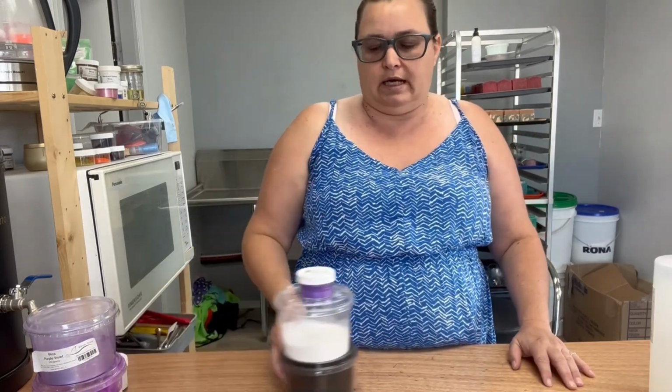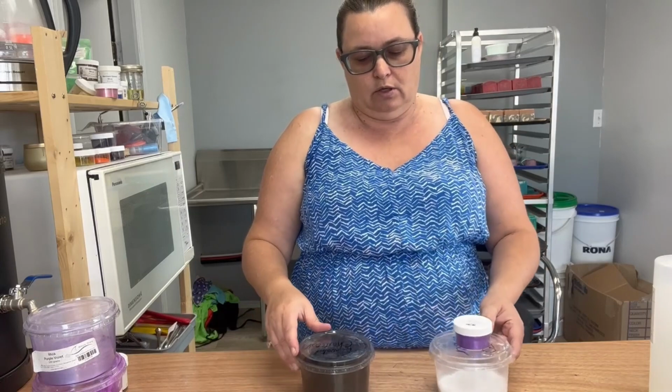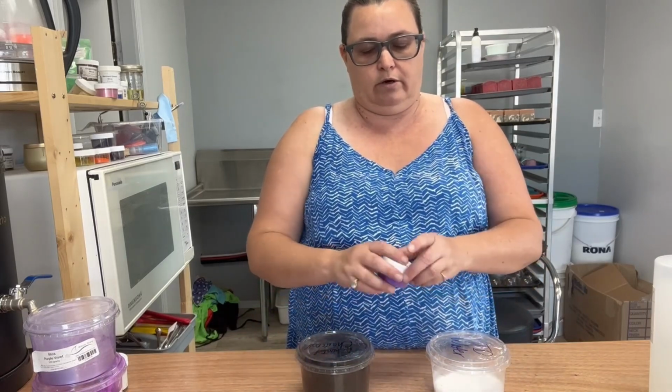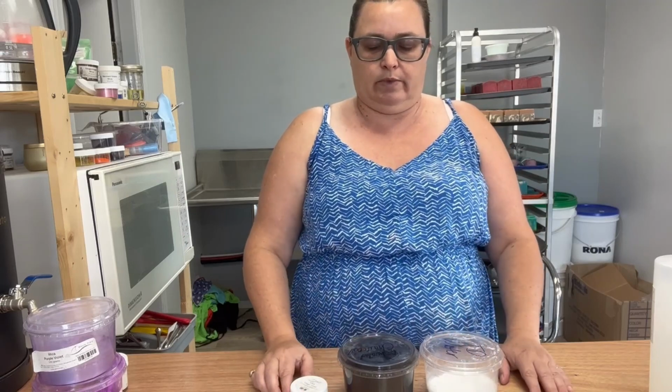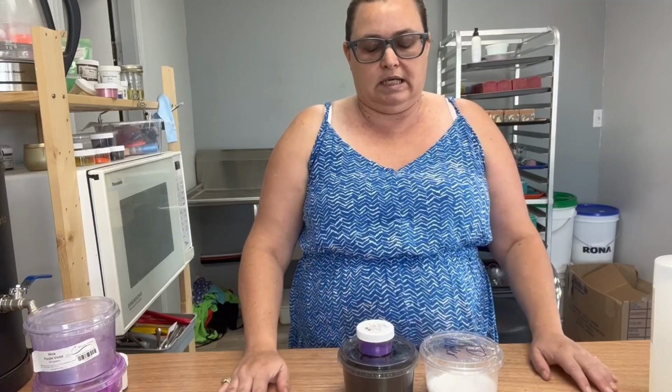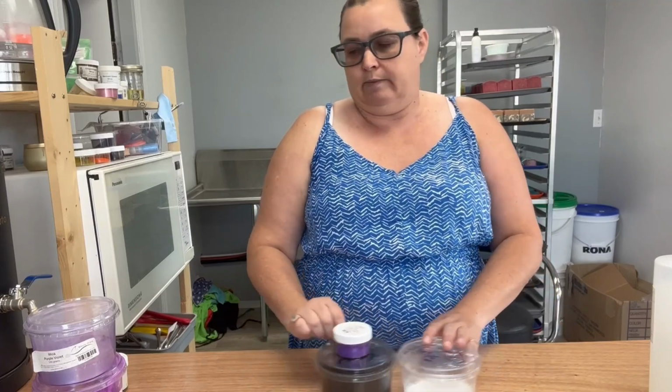And I feel like with all the multiple colors, it'll have a nice slow gradual look, but it won't be just in your face. So I changed my mind and I decided I'm going to do a white, black, and purple layer. In what order, I don't know yet. Maybe white, black, purple. Sure. Anyways, I'm going to do those 3 layers instead in my soap.